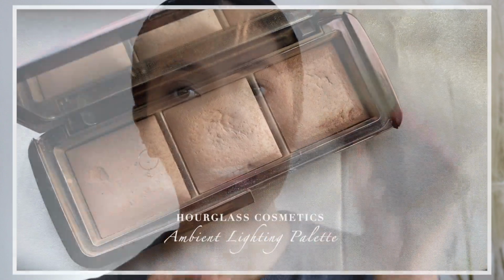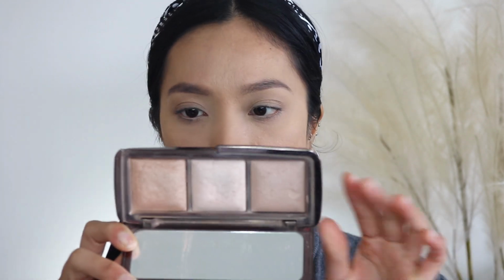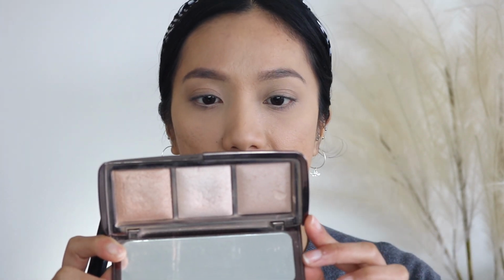I also have the Ambient Lighting palette. This first came out as a limited edition, but because a lot of people love this powder palette specifically, they just made it permanent, so you can get this one. This palette right here retails for 113 New Zealand dollars. For the price you pay, I feel like it's worth it because this one alone is already $85. So basically what this is that it's a mixture of 3 different shades. So you have dim light, incandescent light, and radiant light.